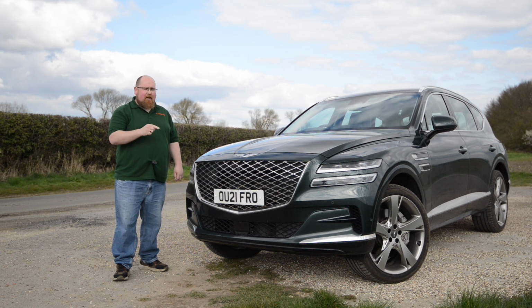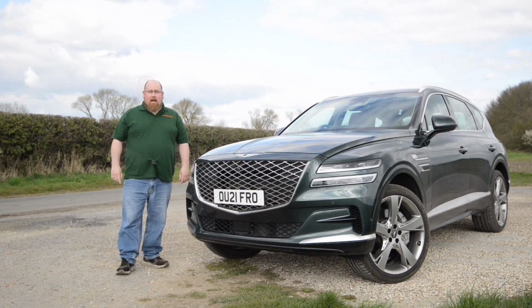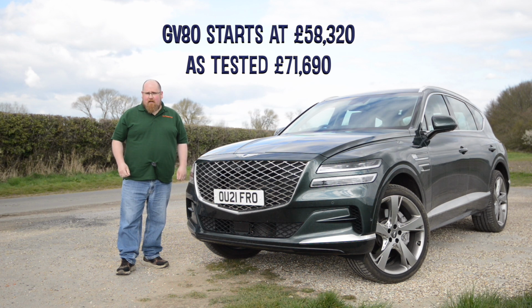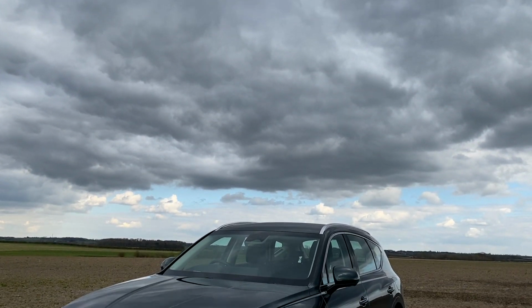Now, I've had this flagship GV80 for a week, and I'm going to let you know if it can finally take on the Germans. Now, when it comes to the GV80's styling, yes, if you're building a flagship, it's got to make a visual impact, and the GV80 definitely does that.